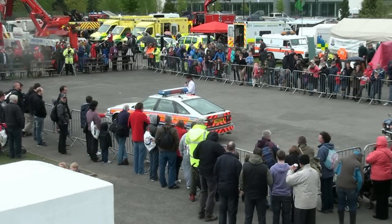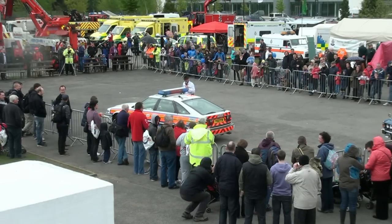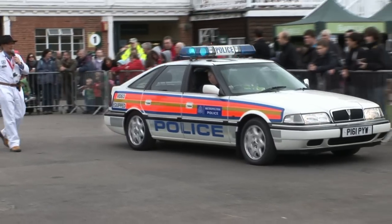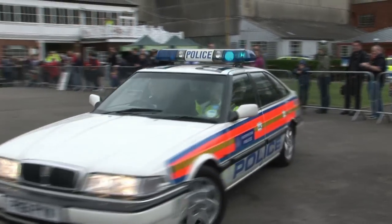So, a lovely Honda engine, V6 engine, police car, and thanks very much for bringing it along, guys. Give it a slow tour around. If you'd like to go and see that later, it gives you an idea of how these police cars evolved and what sort of kit they had in them.